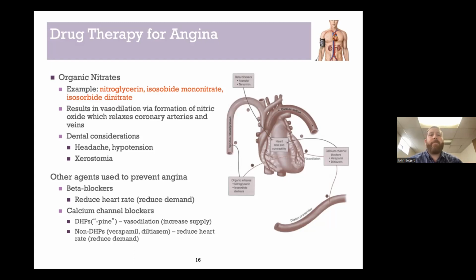These vasodilate, and similar to our blood pressure medications, they dilate, but they largely relax the coronary arteries and the veins to decrease workload of the heart to pump blood out and also to increase the blood supply going back into the heart. Both of those decrease the chances for developing symptoms.